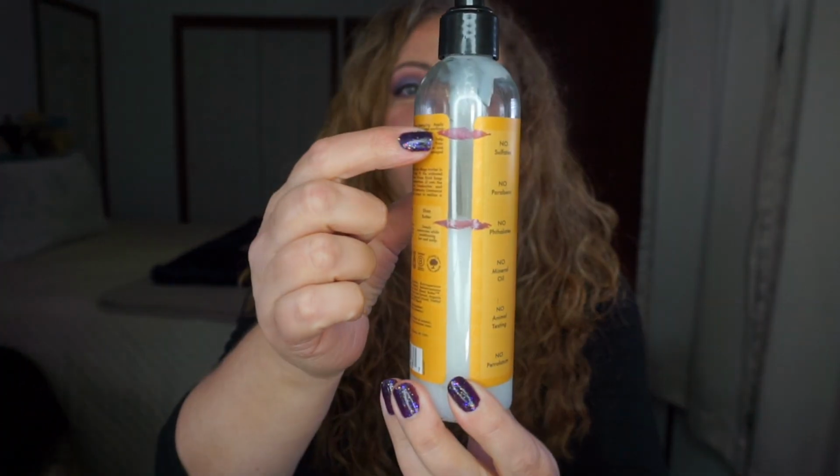So I brought this in for her, and she's a curly girl, so it just made sense for me. Here's my progress. I was right here.